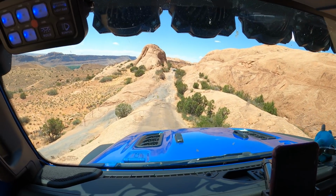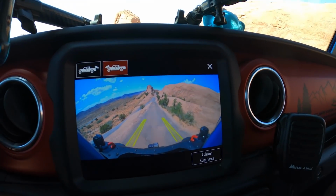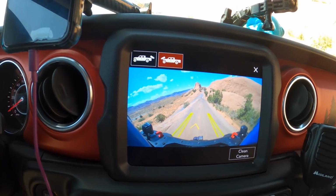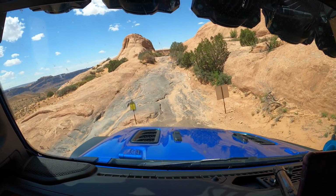We are officially dropping in, and we're checking out the new forward-facing camera. I think that's going to be really cool on this trail. It's kind of like cheating. It is kind of like cheating.